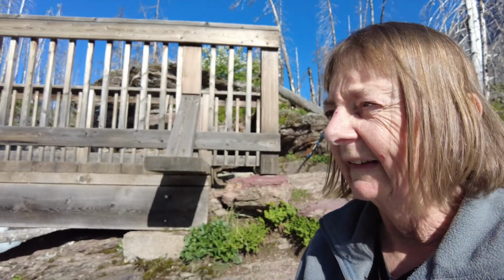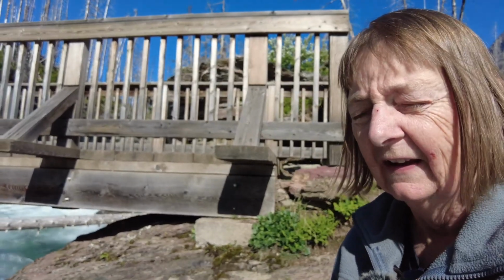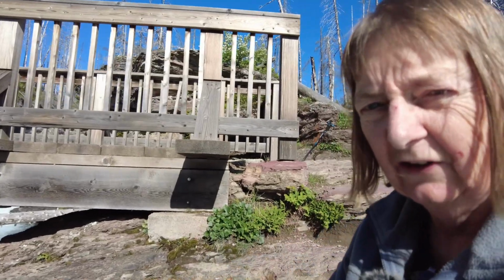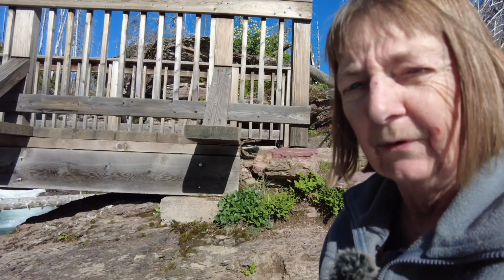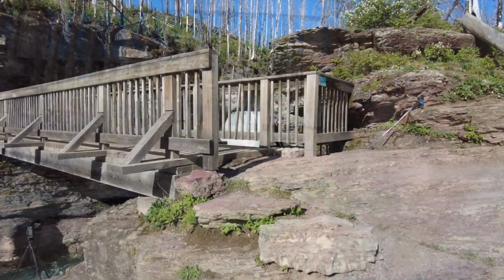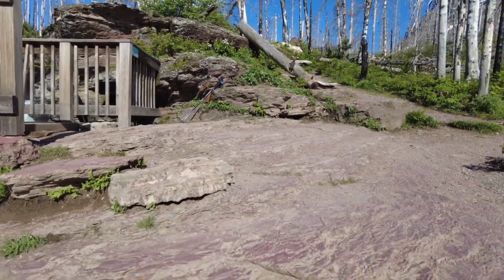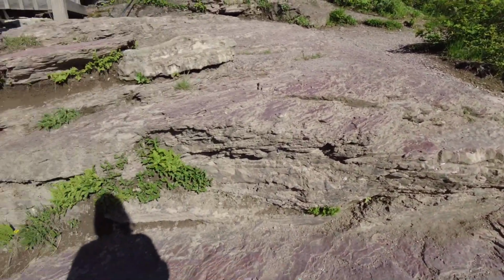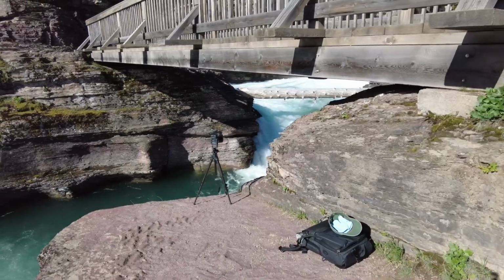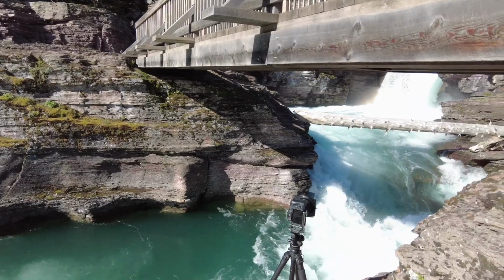So up here you can see the footbridge that crosses from one side of the channel to the other. You can take pictures from either side. And I've come down to a ledge, a rocky ledge that's just below the footbridge. I'll show you my spot. There's the start of the footbridge, and you can see there's a set of rocky steps here. And I've come around to this little outcrop here by the edge of the chasm.